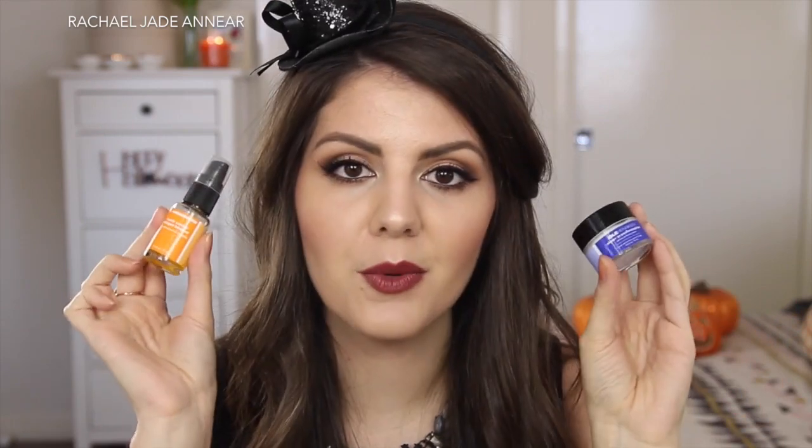I have a couple of skincare products. My nighttime skincare routine is fairly extensive. I have a ton of different products that I change up and use, but my daytime skincare is pretty poor to say the least, but I'm trying to amp it up a little bit, and I've been using a couple of products from Ole Henriksen, which I hauled a little while back.